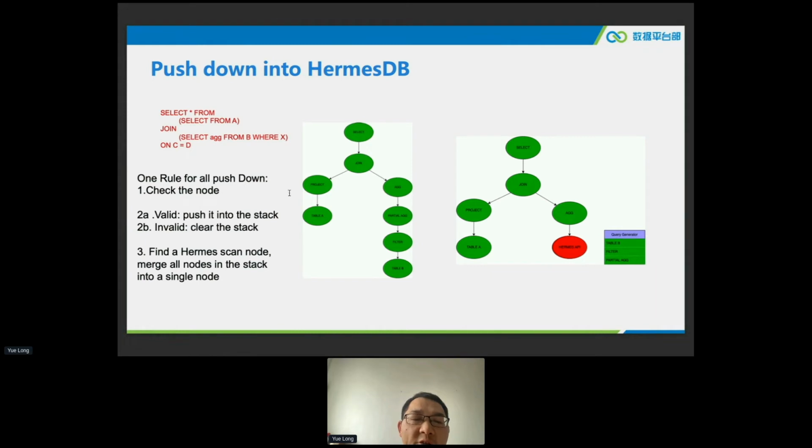If we meet some node, for example the AGG, we need to check whether it is valid to push it down into the HermesDB. If it's valid to push it down, we push it into the stack. But if it's invalid, we need to clear the stack and continue our searching process.